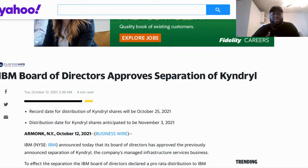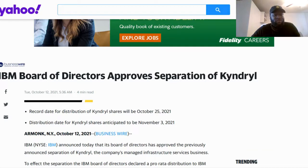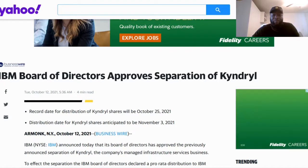Now, I personally have 12 shares of IBM in my Fidelity portfolio, so I'll receive 2 shares, and I might receive a fractional share. I'm not too sure if this is approved for fractional shares as well, but we will see, because I don't plan on buying any more IBM before the October 25th date, which is next Monday.